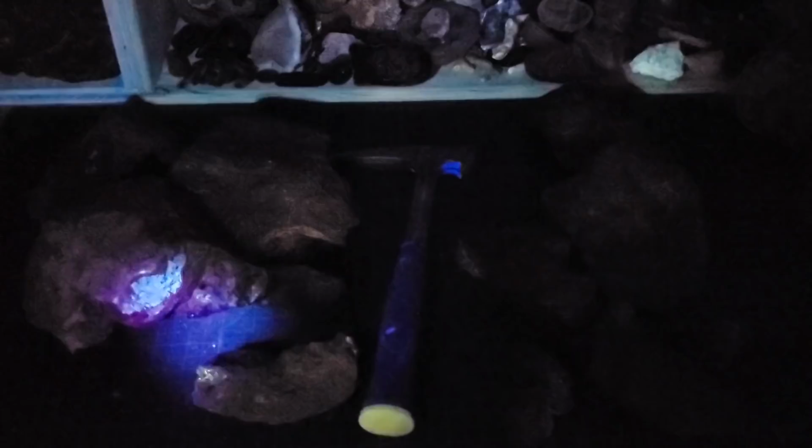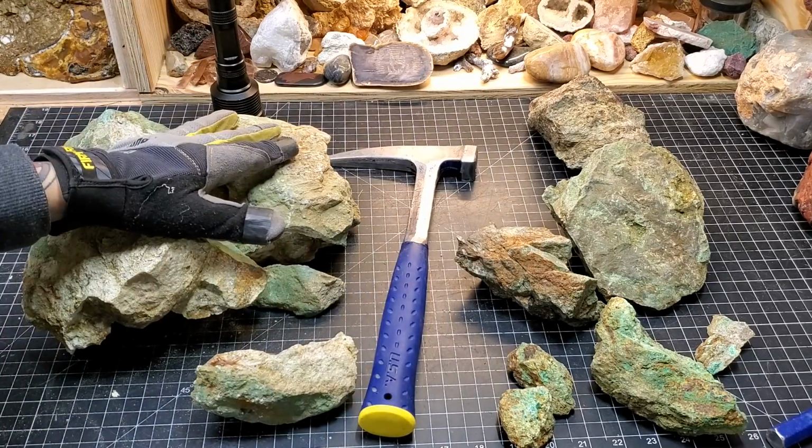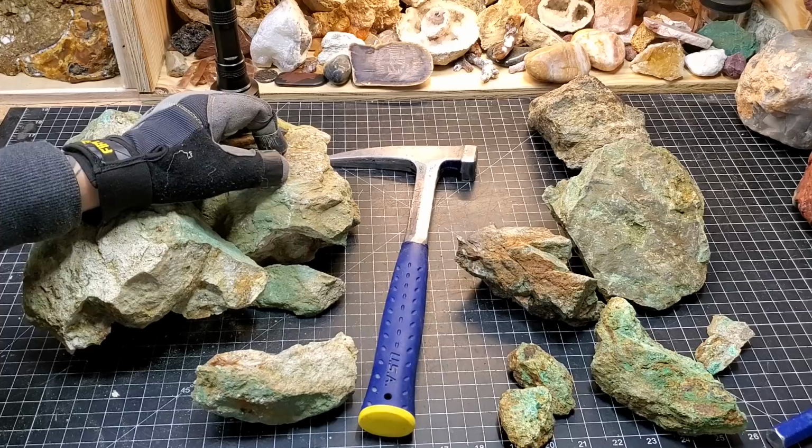We have some autunite, so uranium, similar to what we've found at a number of other locations, and it's kind of speckled across this material here. I didn't find any big chunks, but that's okay. We got some nice samples to look at. Ooh, light show.